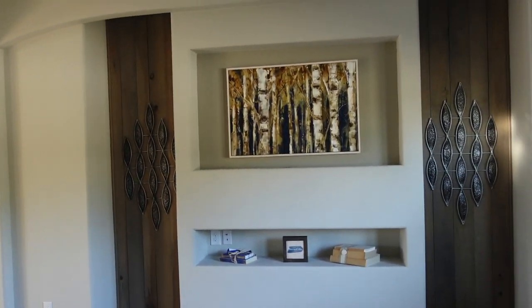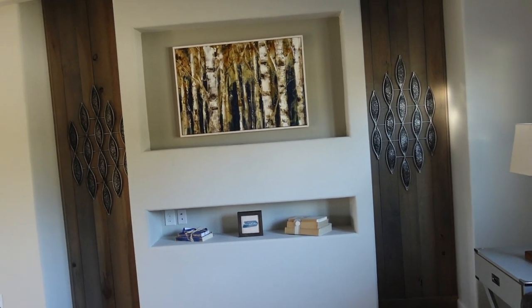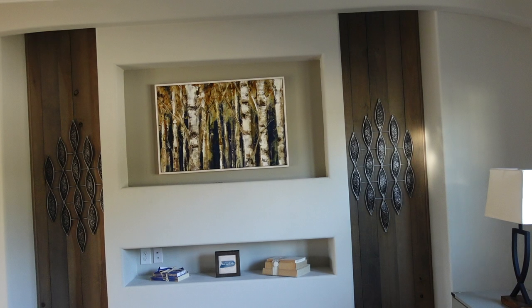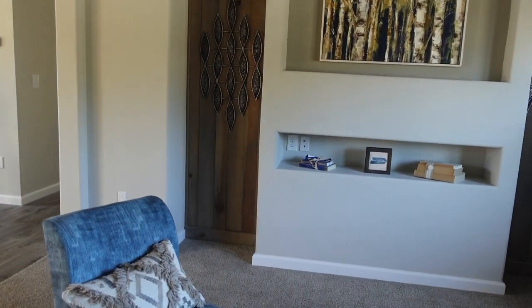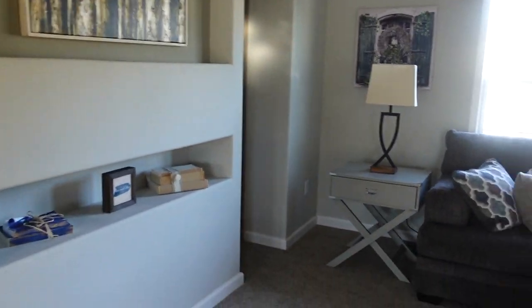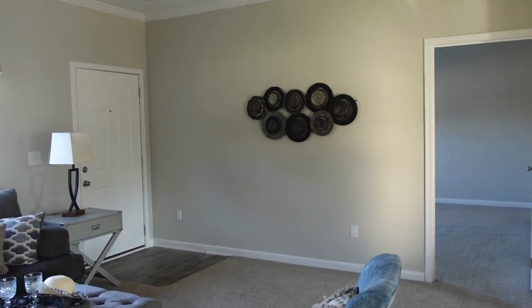Not a lot of space for a TV, but you could always utilize the space behind me, but that is so pretty. You could put a 55 in that spot. It might be a little tight, but you could. Really pretty. Really, really pretty. That is super nice right there. Love it. I'm gonna spin around so you can see the wall behind me. And again, you can put your big TV on that wall. So pretty.